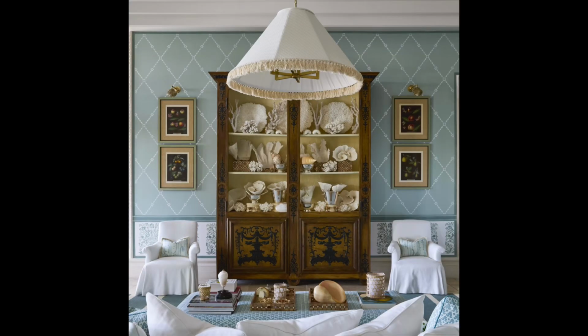Today we're going coastal, from comfortable to bold, modern, and maximal. And I will also be showing you step-by-step instructions on how to recreate this beautiful Italian cabinet filled with coral from the Kip Space Show House in Palm Beach. And then after that, I will share with you some resources so that you can create your own coastal look.